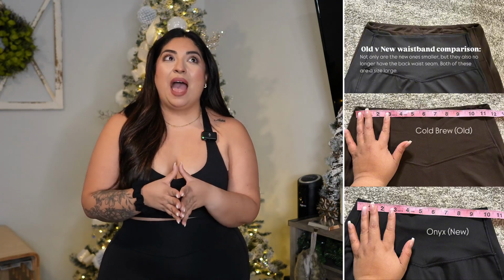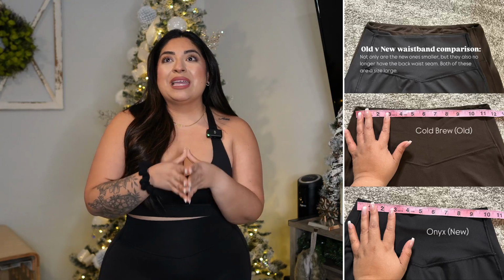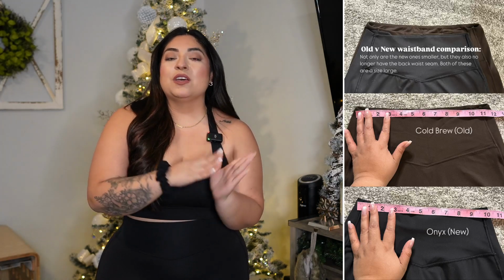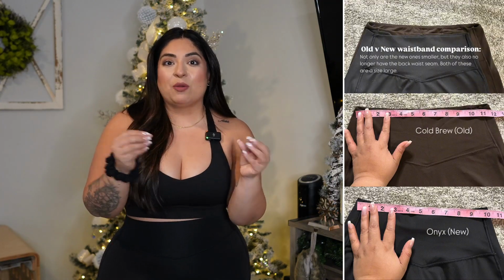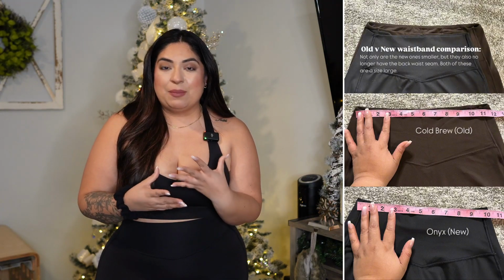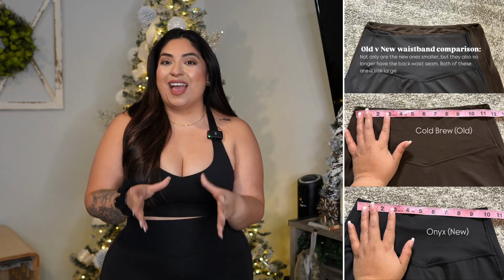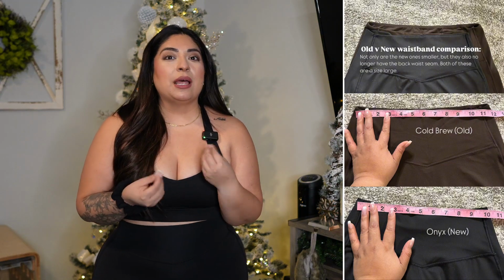So I think that if you like the size you had before, you might consider sizing up so you have a very similar fit. If you felt like you could size down in the old ones, then just get your normal size this time, because they've already been adjusted to be made smaller. If you've never tried this legging, I would say go with what you would get for your Elysium leggings.